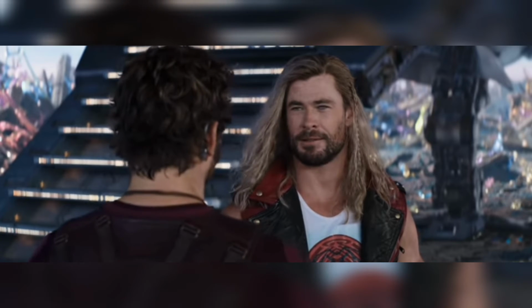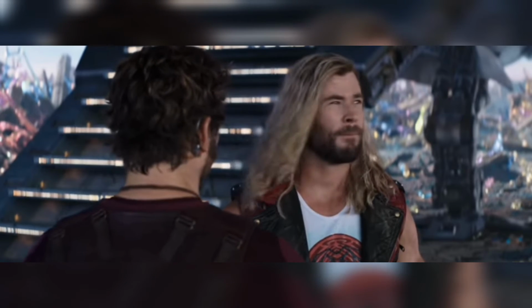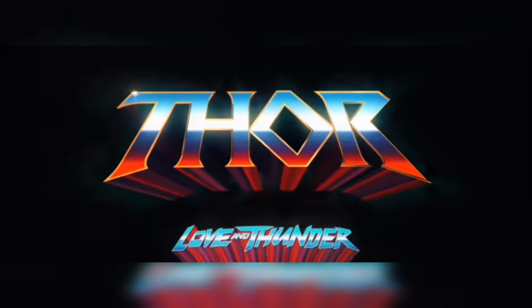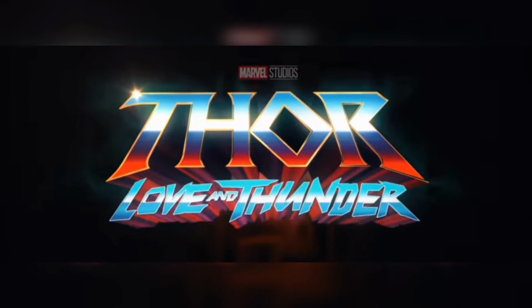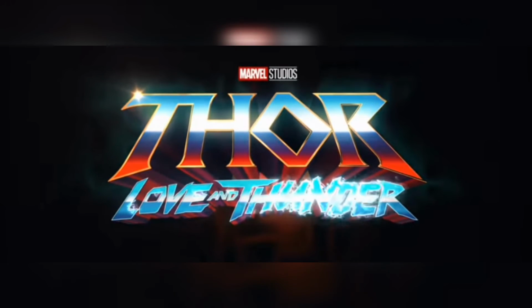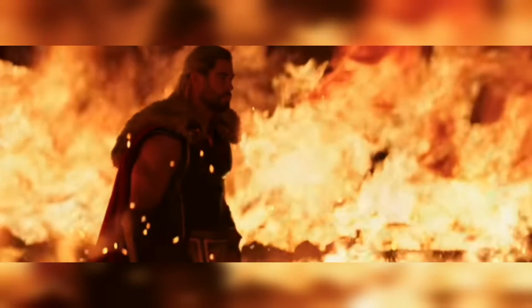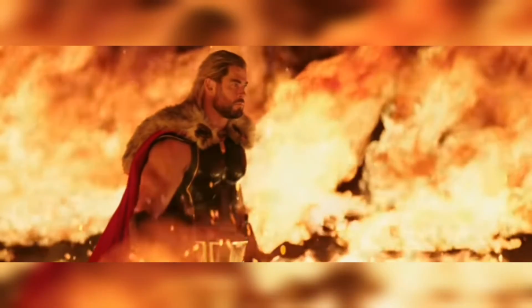Although it is going to be cool to see the time that Thor has spent with these Guardians of the Galaxy, and that could honestly set up some type of spin-off show with the Guardians of the Galaxy in a live-action format, with Thor telling that story, and maybe the Guardians of the Galaxy and Thor and the Ravagers had actually been together during this time period.